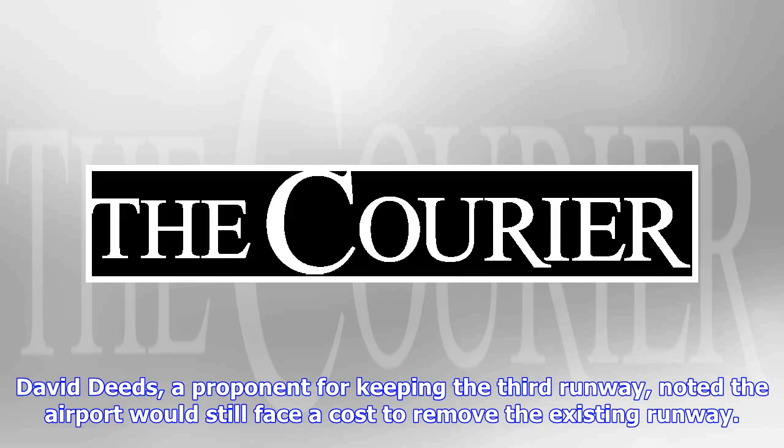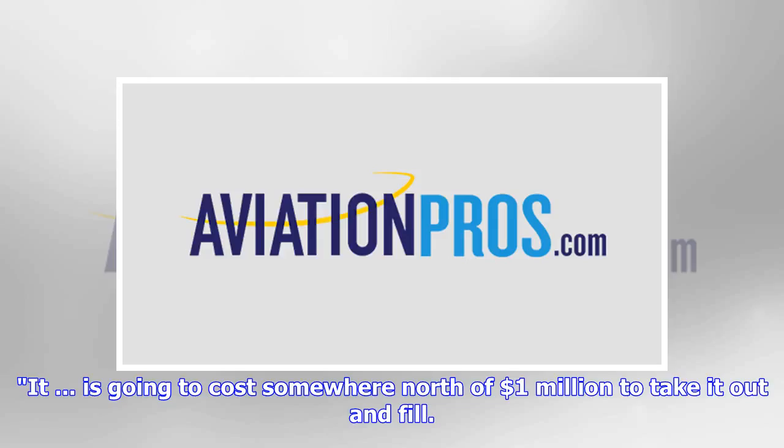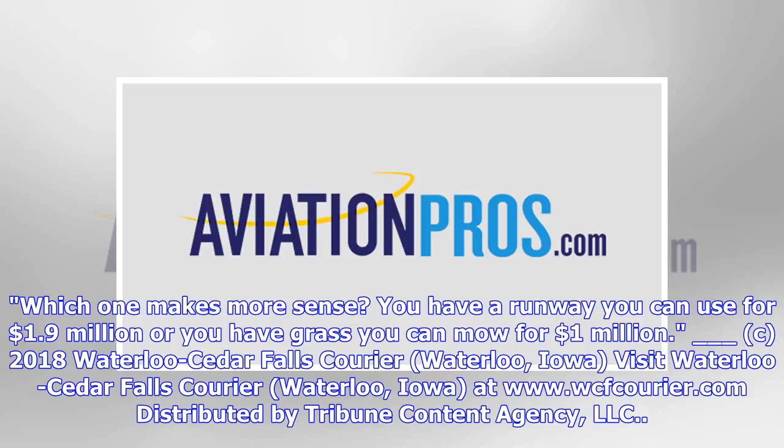David Deeds, a proponent for keeping the third runway, noted the airport would still face a cost to remove the existing runway. "In my mind, the actual do-nothing alternative is not really doing nothing," he said. "It's going to cost somewhere north of $1 million to take it out and fill. Your option to resurface, reuse for 12 more years is $1,950,000," Deeds added. "Which one makes more sense? You have a runway you can use for $1.9 million or you have grass you can mow for $1 million."